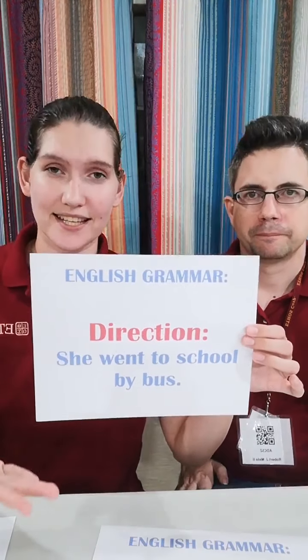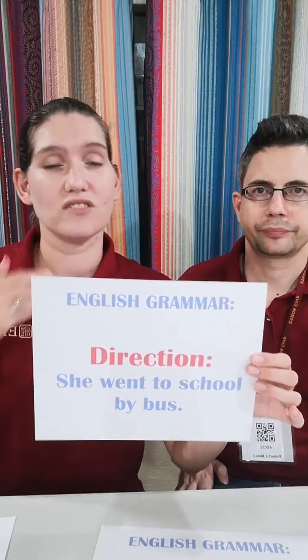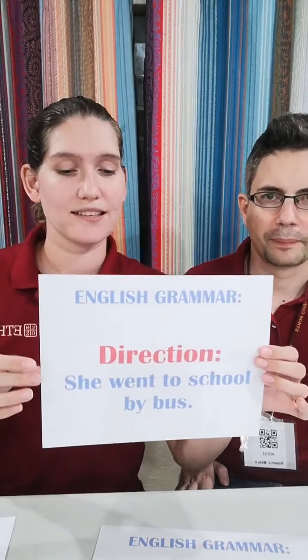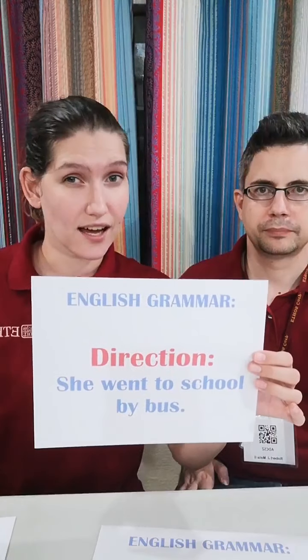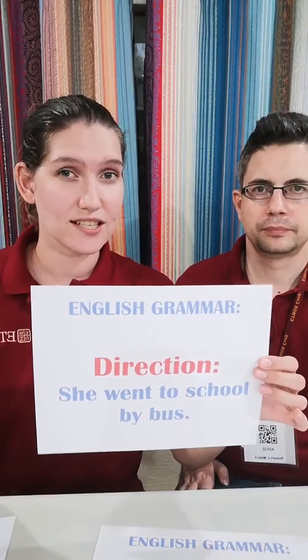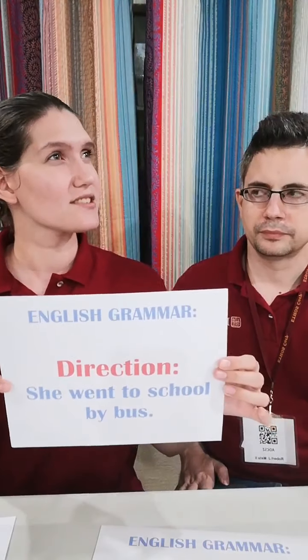And then tonight we're going to be talking about direction, showing that there's a movement that's happening. It's not just a point A to point B. This shows there's a motion that's happening. So, she went to school by bus. This is by means of bus, meaning how did she get to school? She went on a bus. So I guess direction kind of does answer how sometimes.